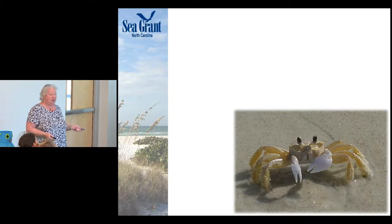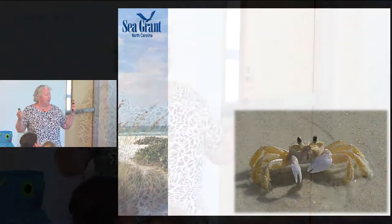This has the reputation of being one of the fastest invertebrates on land. It can go from like 3 to 5 miles per hour on the deck of a boat. It's pretty good for something so little. These are nocturnal feeders. They're scavengers. They eat dead things on the beach. They will eat peanut butter and jelly sandwiches. They will eat sea turtle hatchlings, unfortunately.